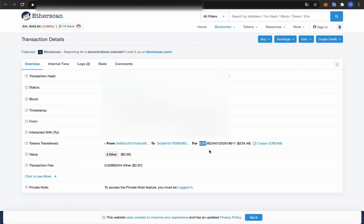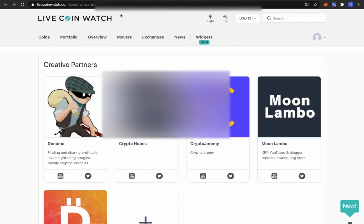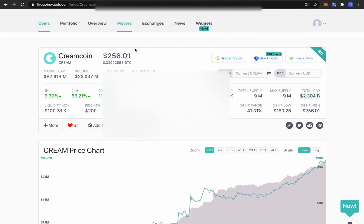I'm going to sell these tokens on Uniswap for profit because I don't want to hold this cream token, because I think it's a little bit overvalued currently. That's just my assessment. But this is basically an advanced strategy for yield farming using cream.finance. And if you want to use this, use it at your own risk.